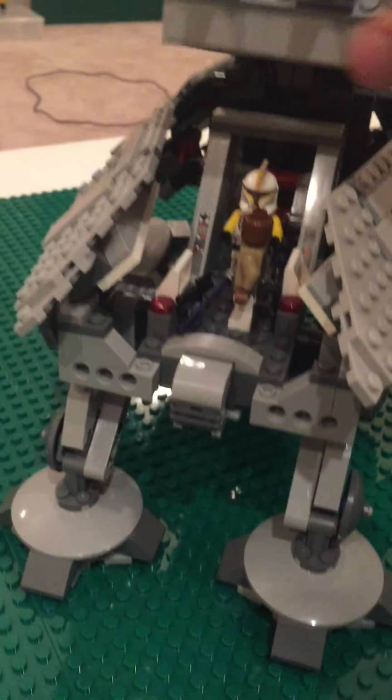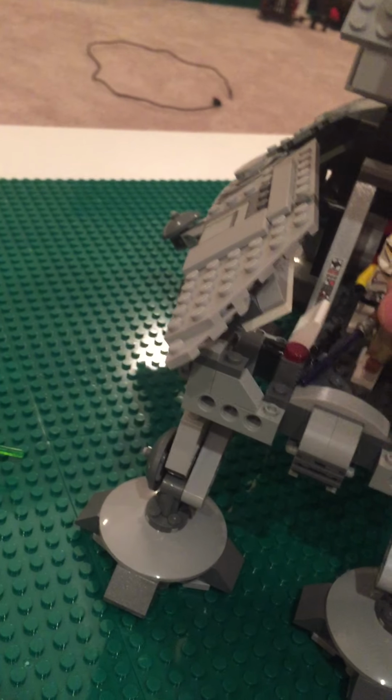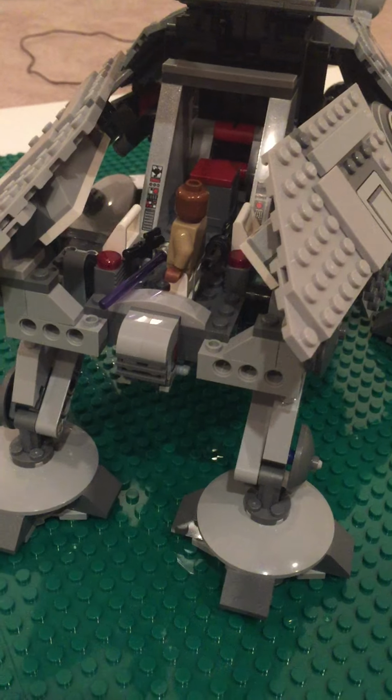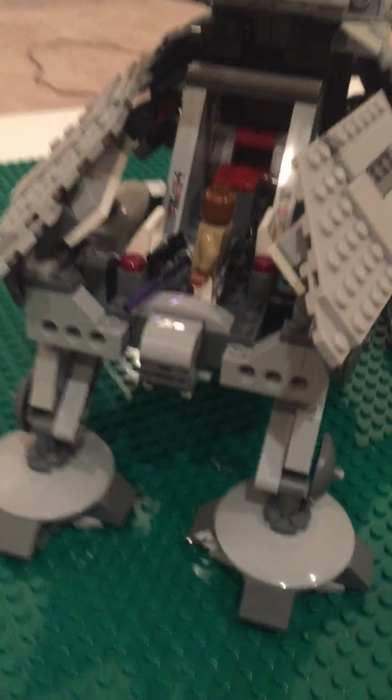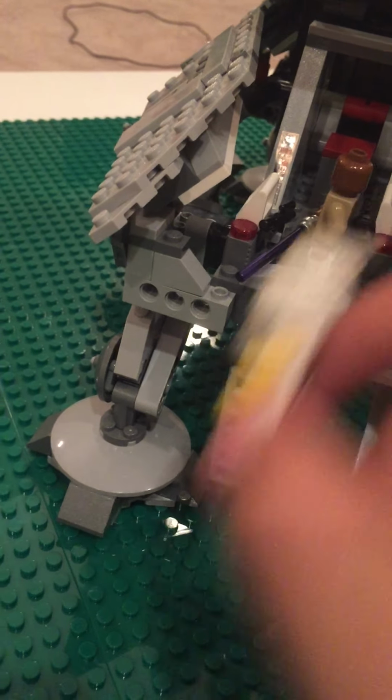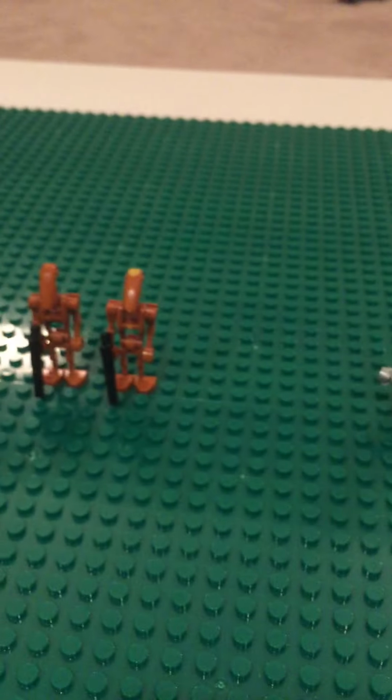So, great space to hold minifigures. Not a really great space because it's not super big, but it is a space to hold minifigures and their guns. Also, there is a ladder, so they can climb the ladder to get inside the ATTE. So very interesting there, and I assume they would climb it if they were feeling overpowered by the 2 droids somehow. I'm not sure. But next up is the front of the ATTE.